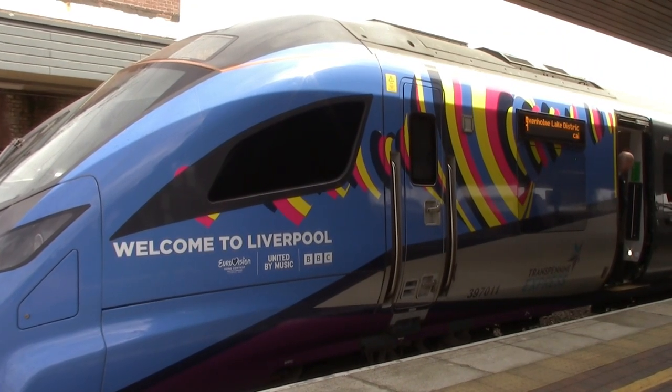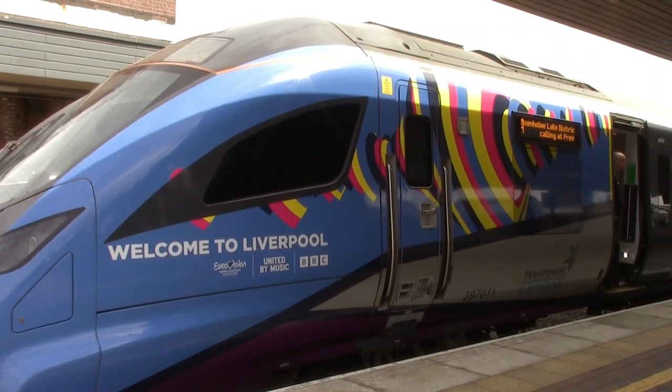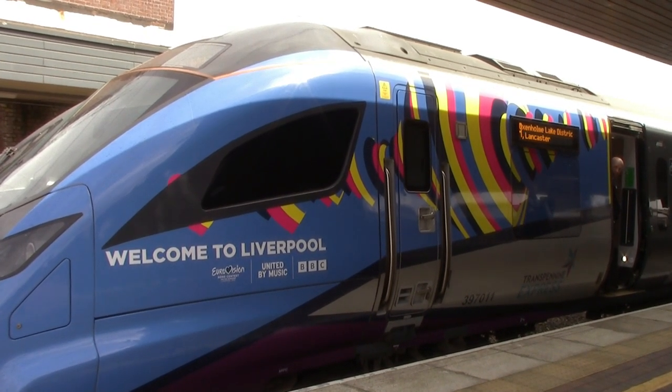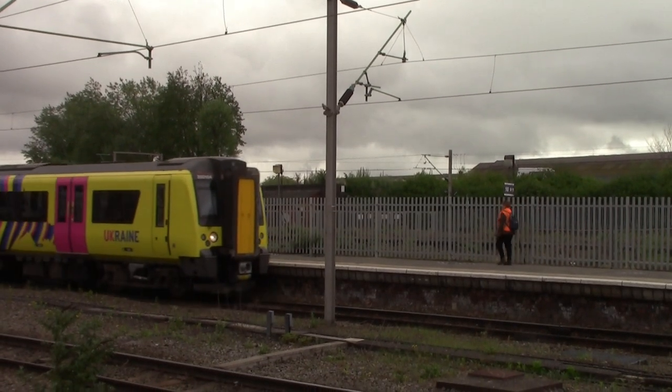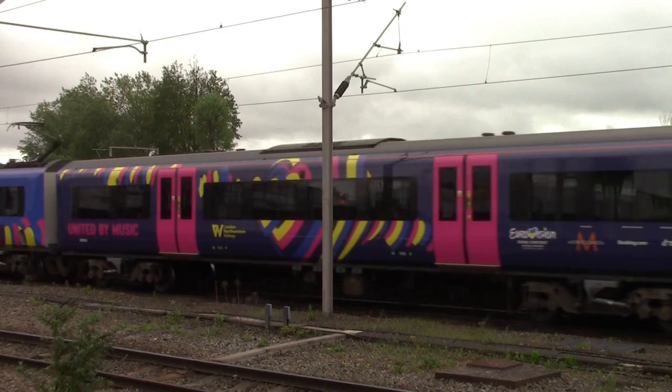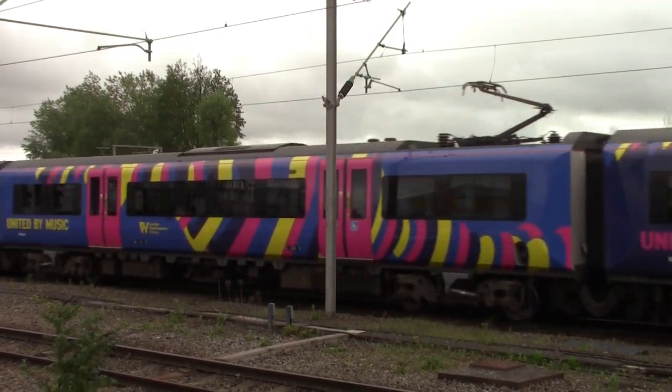I'm actually glad I waited for this Trainspotter Express service because it's in the promotional livery for the Eurovision Song Contest, which is Ukraine, which is hosted in Liverpool. And honestly, it's good to see. I actually also saw 350-104 in the Ukraine promotional livery as well for the Eurovision Song Contest, which is seen on screen right now. I'm going to film this out and then I'm actually going to the Wigan itself to get something to eat.